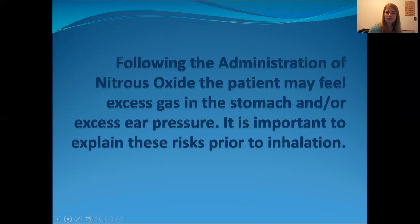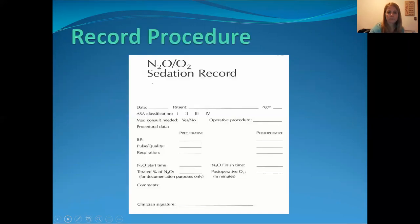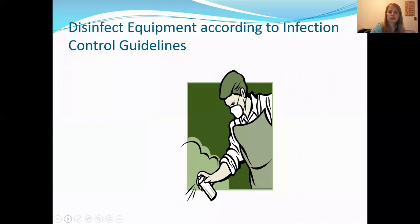Following the administration of nitrous, they may feel a little excess gas in the stomach or excess ear pressure. This is why nitrous is a relative contraindication for somebody with bowel troubles or middle ear troubles. It's important that you explain those risks prior to them getting nitrous, the benefit outweighing the risk kind of thing. You're always going to record it in the record, and you're going to disinfect the equipment. Hopefully, most of the stuff will be autoclavable. You really want to be cautious of an office that doesn't autoclave stuff that's supposed to be autoclaved.